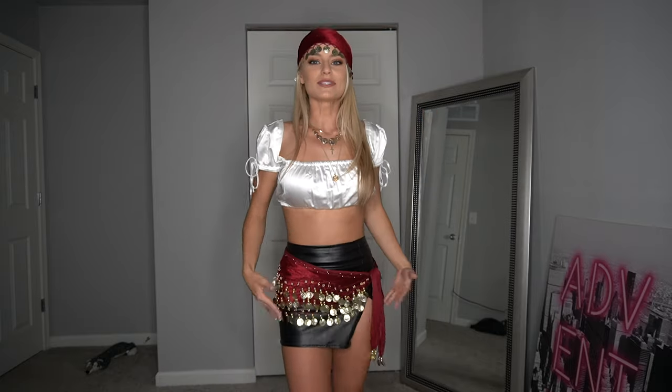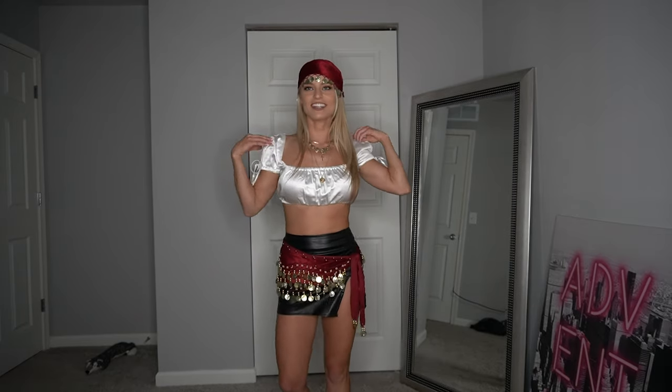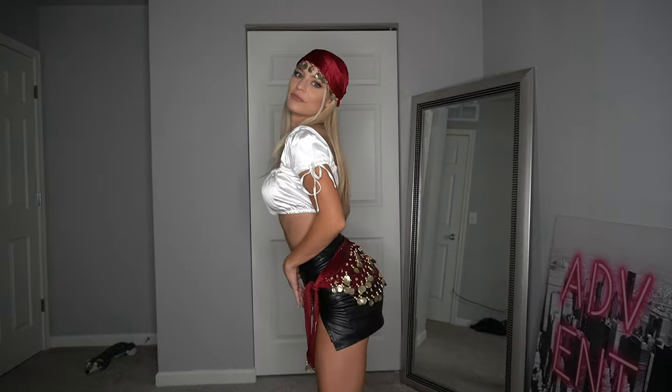$15. So this is the same skirt that I wore for Harry Potter. Same boots, just took off the socks. And then I just got this shirt from Tiger Mist. I literally just got it a few days ago. I didn't even plan on dressing it up as a costume, but I was like, oh my God, this shirt is literally perfect. I am a gypsy, guys, if you couldn't tell. Like, this is so cute. This is so fun.